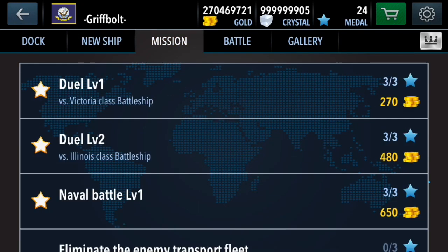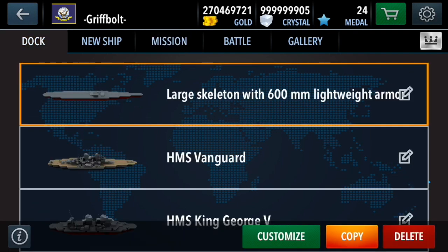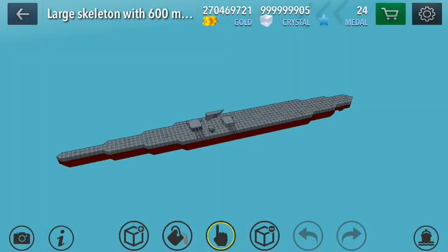But that is all we got in 2.1.24, and it's not all. It actually is a lot. I'm loving these guns. I hope we can build nicer ships. We get to see some new ships in the community.